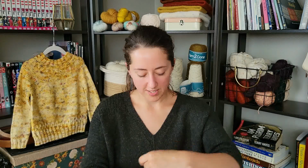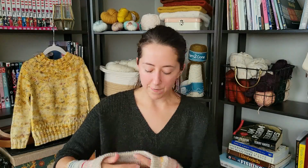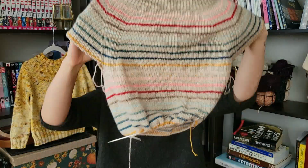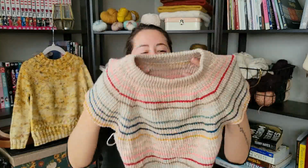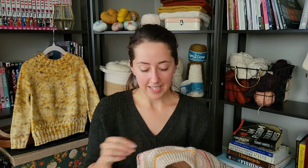I started working on my Friday tee again, and this thing is taking forever. So the last time I showed you, I had just separated the body and the sleeves, and now I am here. So the Friday tee, if you are unfamiliar, is a fingering weight sweater on 3mm needles in 1x1 broken rib. So every other row is knit, and then every other row after that is a knit 1 purl 1. So it takes absolutely forever, and it is taking forever.